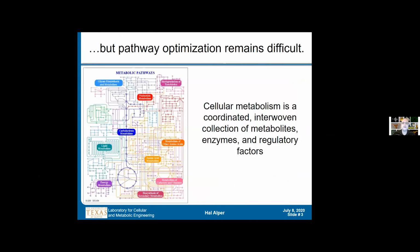However, this pathway optimization, how we actually go about rewiring metabolism, getting from our starting carbon source of interest down to our product of interest, is relatively complex. It's a bio-optimization problem that has to really deal with a coordinated, interwoven network of metabolites and enzymes and regulatory factors, some of which are known, some of which are unknown. And really that's been the motivating factor of some of the work within our laboratory, trying to find ways in which to navigate through this type of complex network.